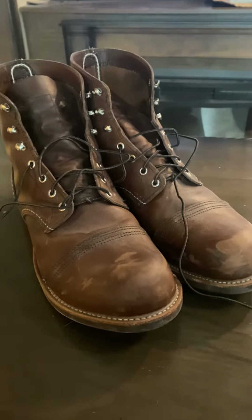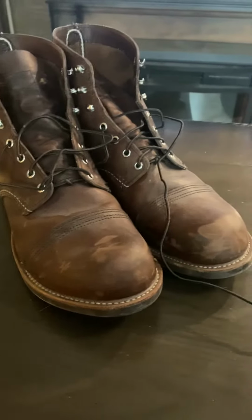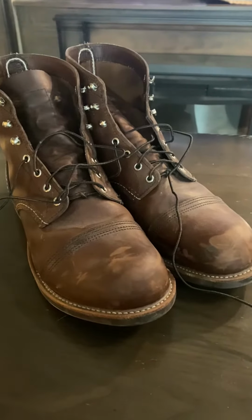They make the 8111 in a wide. You have to order it. Most stores don't carry wides. It's an EE. Get 11 and a half. If you wear a 12 wide in any other shoe, any shoe you put on seems tight.